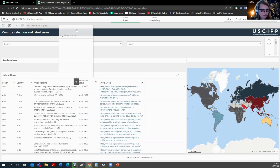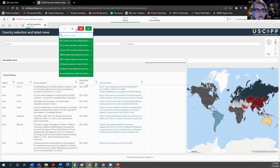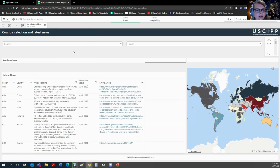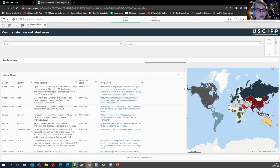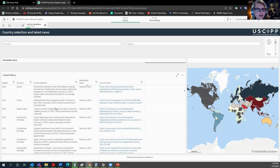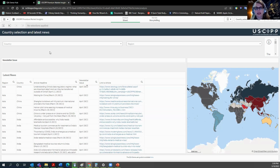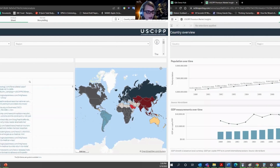Or we can look at education and research. Let's see what we've done recently that has that tag in there. All right, it says 744. So that's just a really easy way to use this. QuiltSense is really great in that there are filters that we have built in, like country or region, but you can also invent any sort of text search filter that you may need.